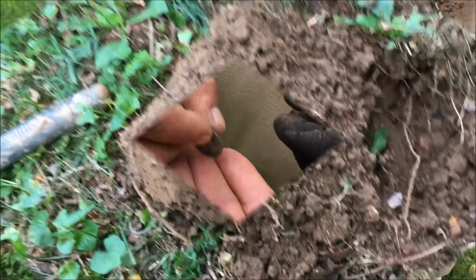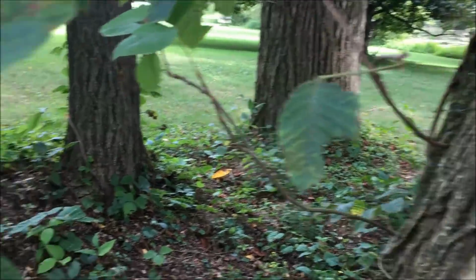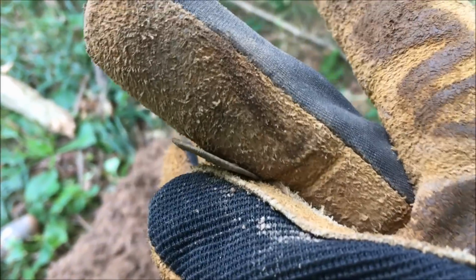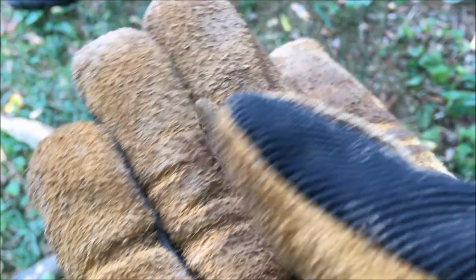Amazing. Thanks. Excellent job. All right, I'm on the board. I'm near these four trees, and it's really hard to dig. A lot of roots, but luckily it kept it not too deep. And this is going to be some sort of a half cent. Really thin. Yeah, super thin. It's probably a little bigger than a nickel, a little smaller than a quarter. And I'm going to clean this off and be back in a second.